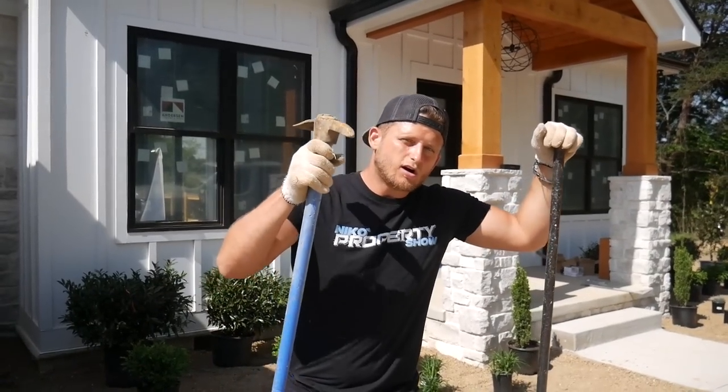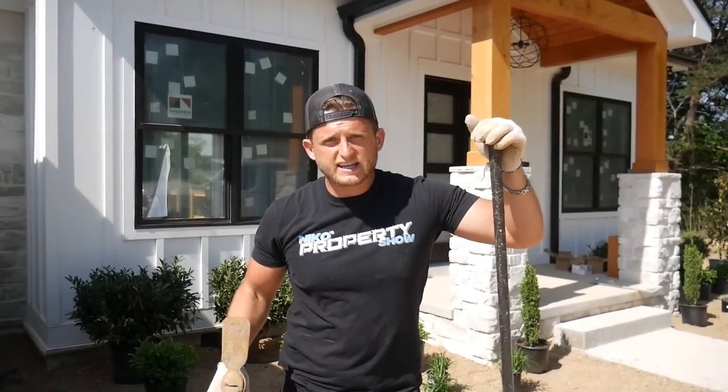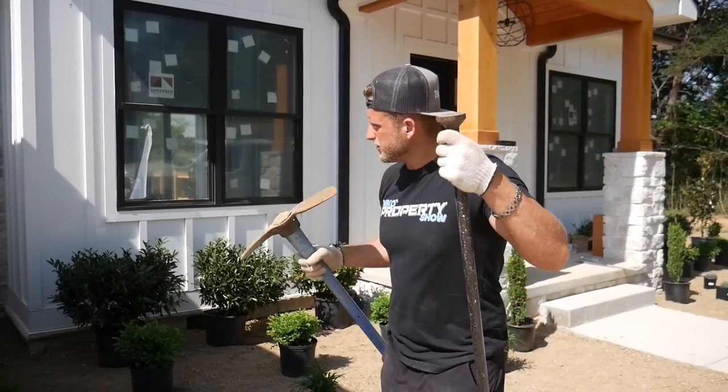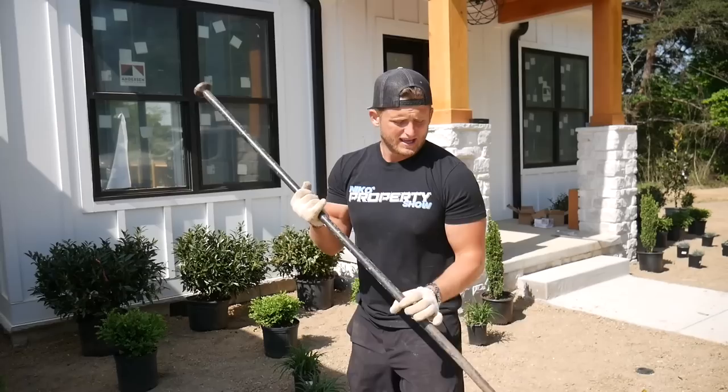Alrighty, y'all, so we are about to start digging. This should probably take us a couple hours. We're gonna dig, and then of course, like I said, we got the topsoil. So right now I got this to get everything done, just in case we hit a little bit of clay. We'll add some topsoil in there.